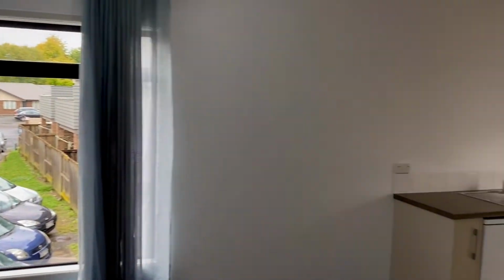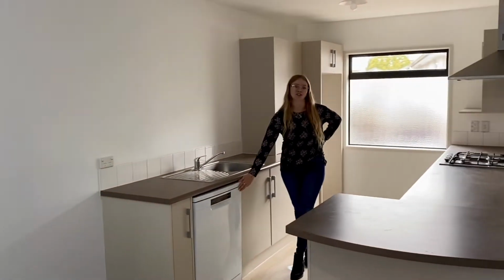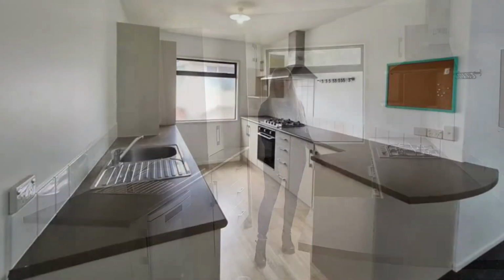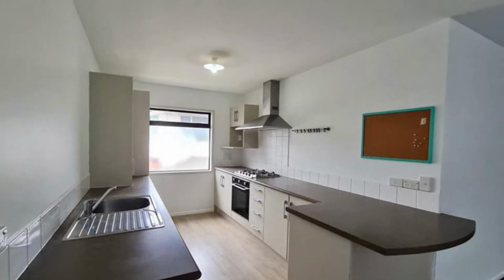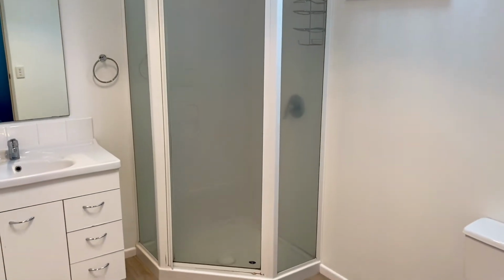The kitchen is updated with lots of storage space, including modern appliances such as your dishwasher and gas hobs. The top story consists of a modern bathroom, as well as two additional double bedrooms. Come and take a look. There's plenty of light and space for everyone in this apartment.